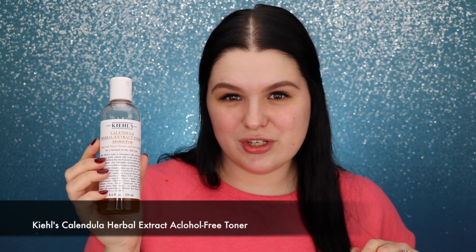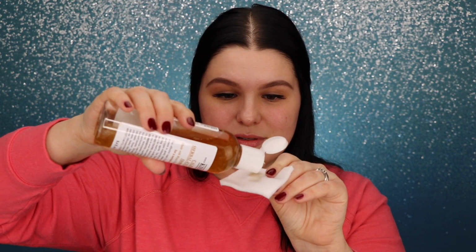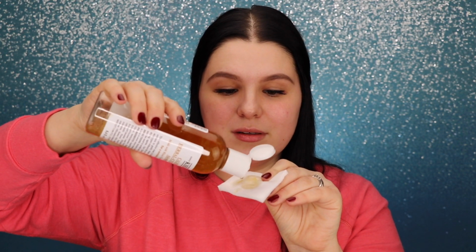This is a Calendula Herbal Extract Toner, the alcohol-free, which is really good about it, but still it is drying. So I didn't use that much of it. It doesn't mean I didn't use it. I've been using it every day, twice a day. And by the way, I want to use it right now. That's why I'm sitting bare skin, because I just want to go ahead and use some of those.